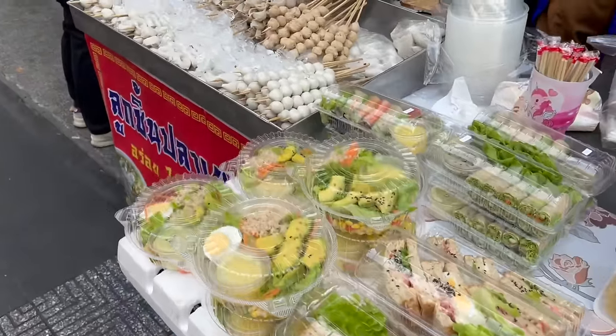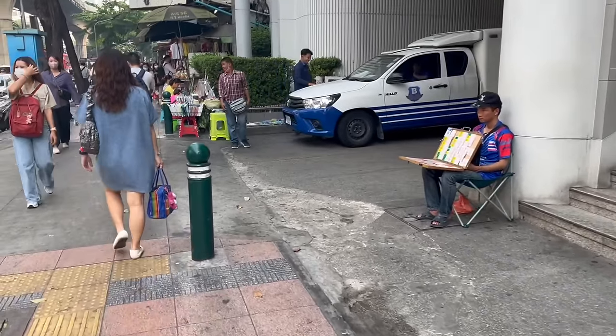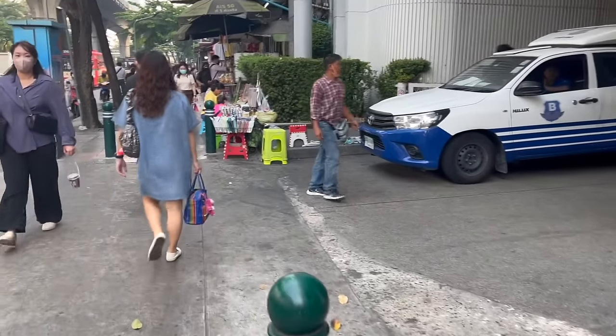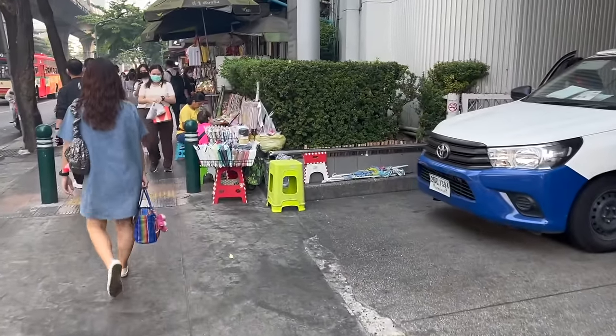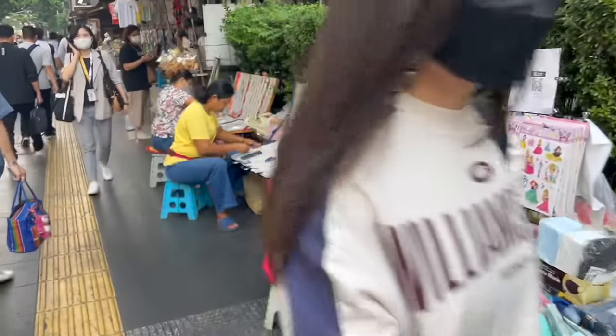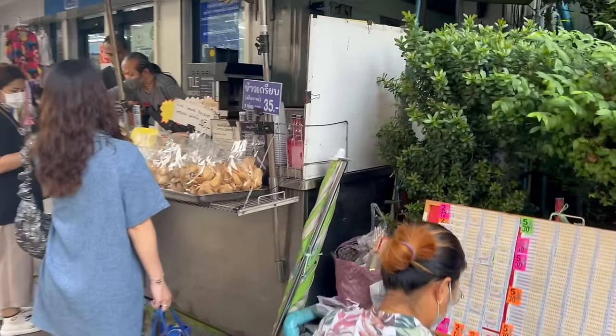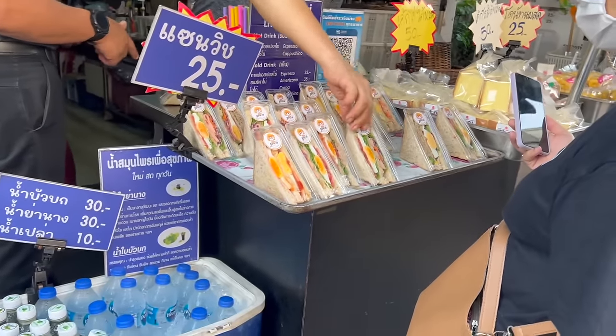Some fruits. Like I said, I just can't eat right now, but I am so gonna make a video on just eating street food for 24 hours because this is so cool. There's just so much food and it smells so good. And they have a lot of just stuff on the streets you can buy too. And look at that. Ooh, some crackers here. Some sandwiches. Those look good. Those are packed. Wow, look at those eggs.